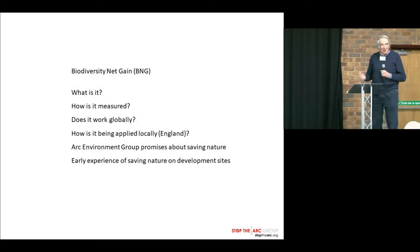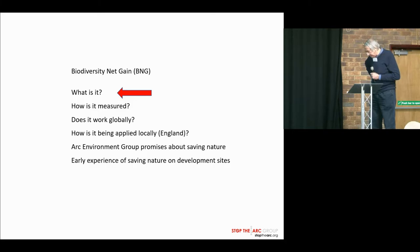And finally, I want to give an example of a real building site on a greenfield site east of Aylesbury, which shows you some of the mess that we're getting ourselves into in the name of greenwashing, which is what it is. So let's have a look at first of all what it is.